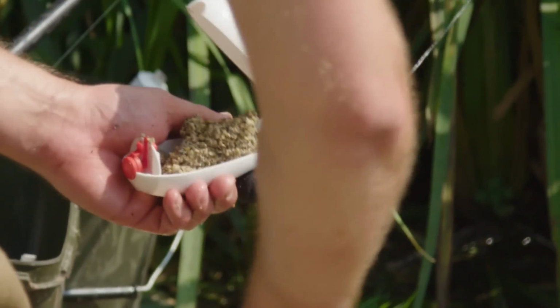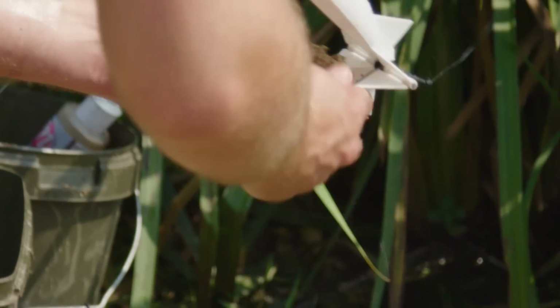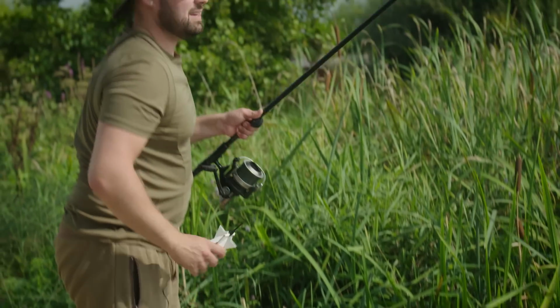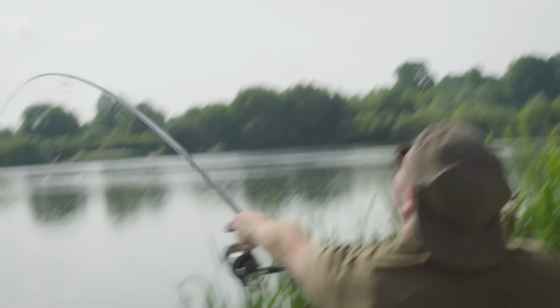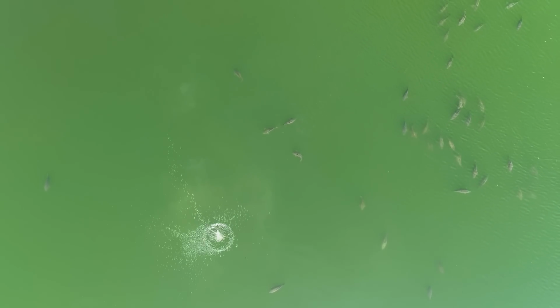So the mix that I'm using is the Mainline Zig Soup, literally straight out the packet. And all I've done with that is literally add water to it, make a nice sloppy mix. You want that cloud lasting. Very little food content there for them, so that when they come into the cloud, the only thing there for them to eat is your zig, and hopefully that's going to be the key to getting a bite.